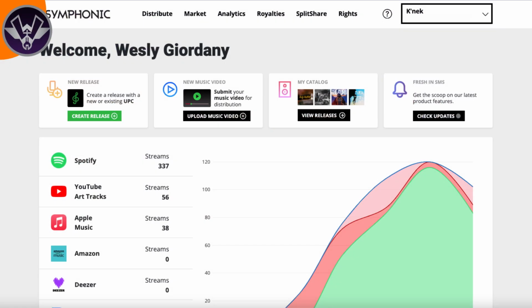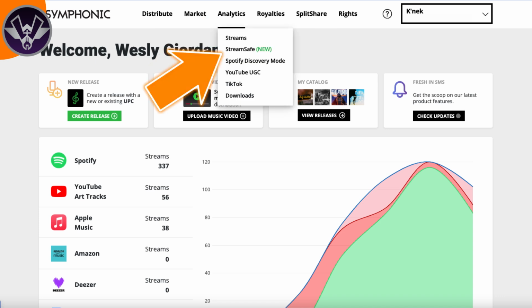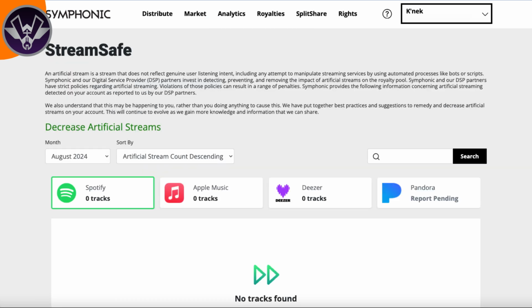So, of course, you've got to log into your Symphonic account. Then you're going to see under this tab right here where it says Streamsafe. You're going to hit Streamsafe, then it's going to pull up this page right here. Once this page is up, it'll literally show you if you have any tracks that have been flagged as fake streams or botted streams.